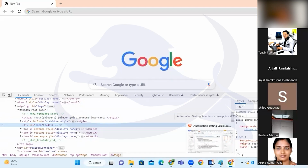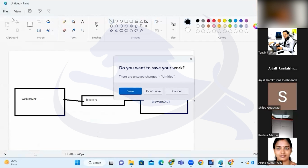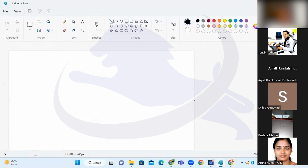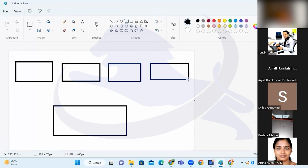Now coming back to the paint, we will see what the Grid is as well. Selenium Grid is basically a hub and node kind of structure, which lets you do cross-platform testing on different platforms and different machines. So this is your hub, or the master machine, or your server.